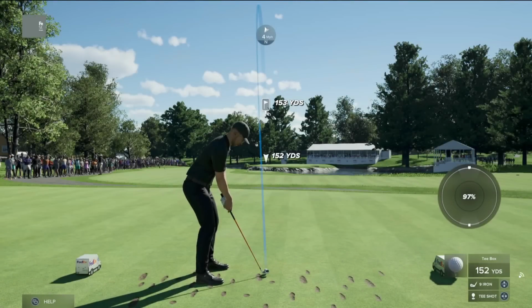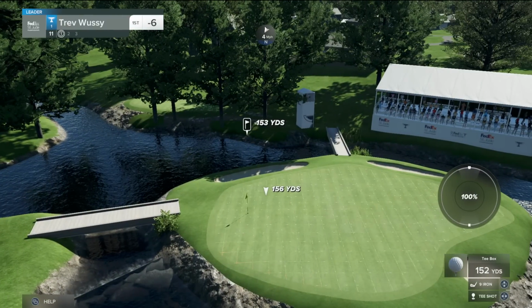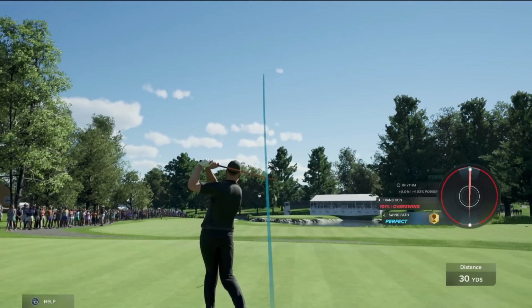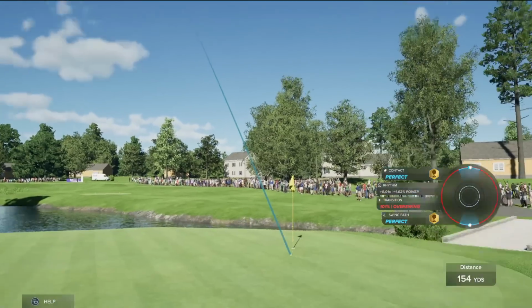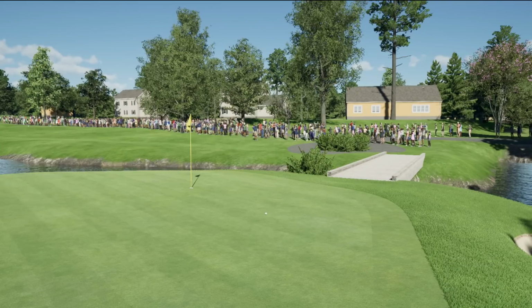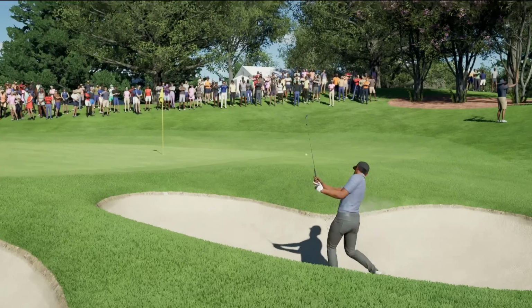On the tee of the par 3 11th. Choosing the 9-iron here. Yeah, that was a safe play. And let's catch this action from just a moment ago. Tony Finau with a fantastic shot. Lining up for his 3rd now.